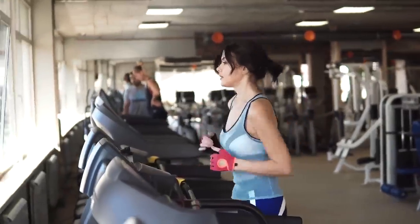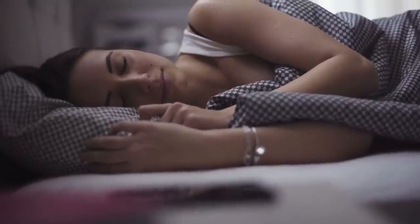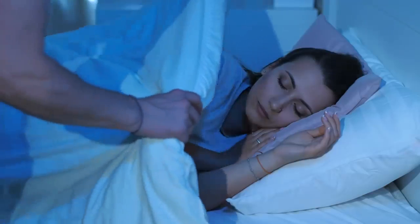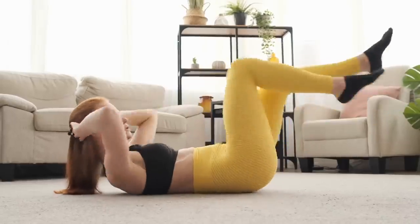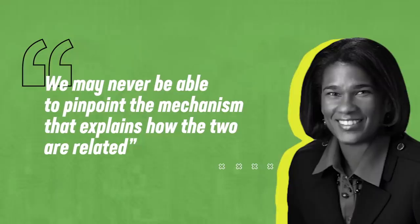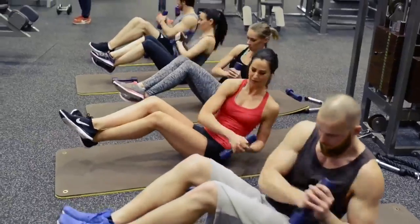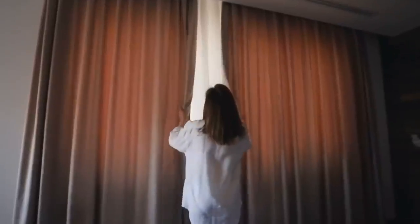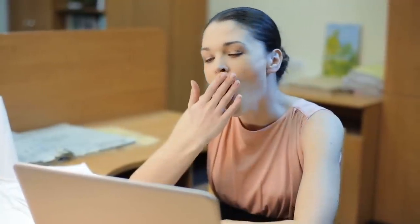Working out is great for your body and mind, and it can also help you get a good night's sleep. But for some people, exercising too late in the day can interfere with how well they rest at night. Researchers don't completely understand how physical activity improves sleep. We may never be able to pinpoint the mechanism that explains how the two are related, says Charlene Gamaldo of Johns Hopkins. In a recent study, researchers said participants who exercise reported that their sleep quality improved, raising their diagnosis from poor to good sleeper. They also reported fewer depressive symptoms, more vitality, and less sleepiness in the daytime.